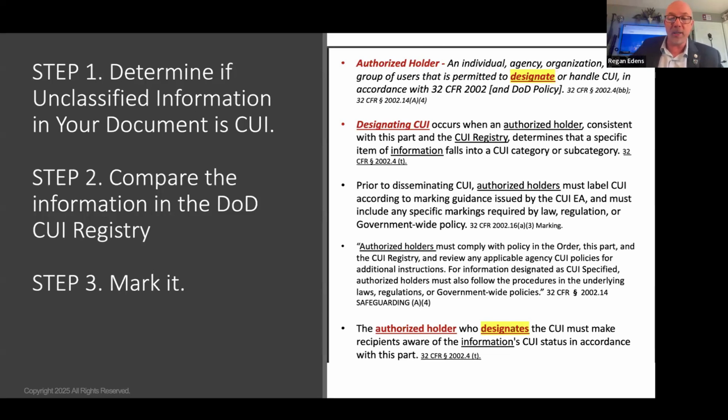Now, this says issued by the CUI EA, the executive agent, and this is where good, well-intentioned people have gotten it not quite right. You would use this only if there were no other additional CUI marking guidance provided by the DoD or any federal agency. Then you would use the marking guidance provided by the CUI EA, the CUI marking handbook that I talked about previously at the beginning. When we are given additional guidance, then we follow that guidance per 32 CFR 2002.14(a)(4).